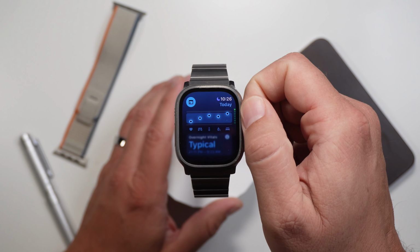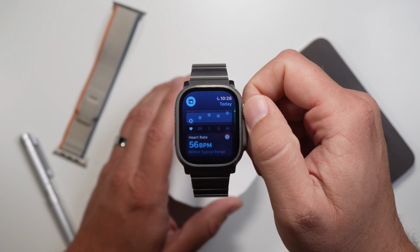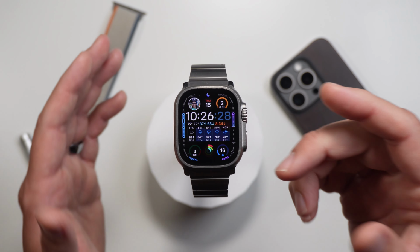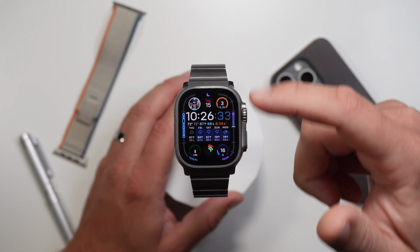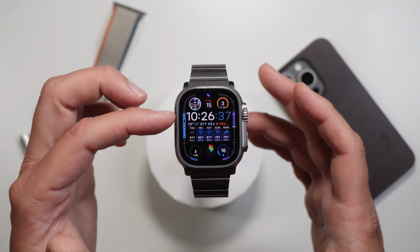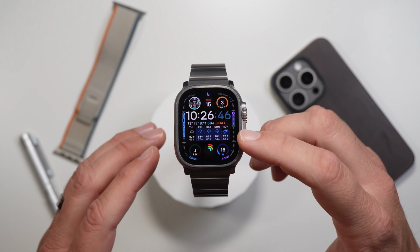So my overnight vitals were typical. Heart rate. I love all this data that it gives you in the app. It's just great to see. And then of course on the Apple Watch Ultra, I just use it as the bezel. So you can actually set that, which is also pretty awesome. So my night was pretty typical right there. And that is my vital signs. And this is my training load.